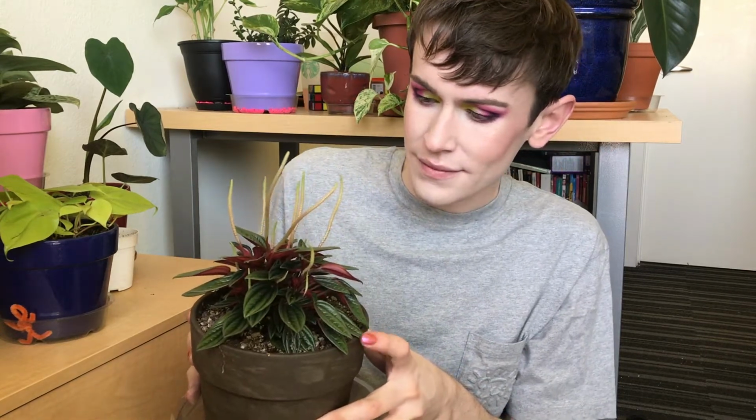So I'm gonna grab my last plant real quick. This is my little Peperomia Rosso. I got this a couple weeks ago. I just think it's so cute, the little ribbed leaves and their beautiful cranberry colored undersides. I just think it's a cool plant. Its little rat tail flowers are so funny looking to me.